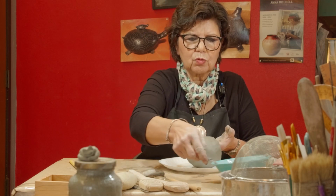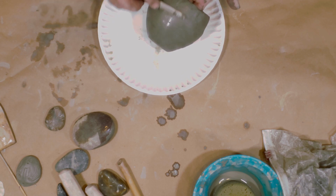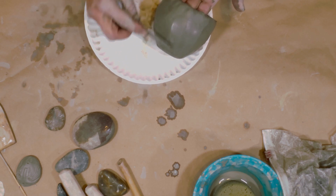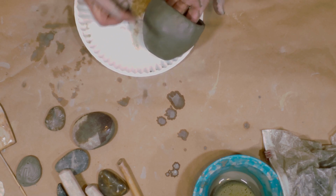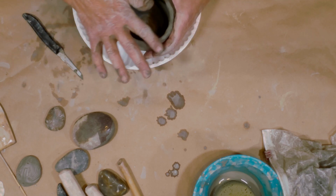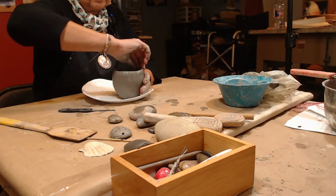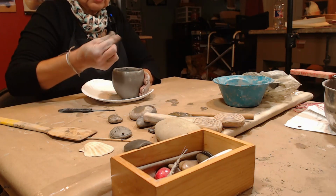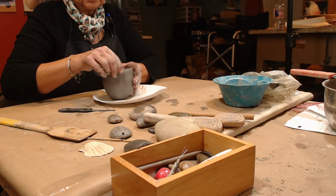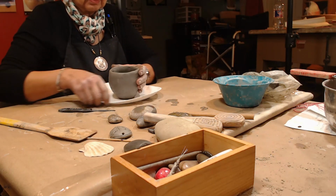Another thing that you can use just right out of your kitchen is a simple little paring knife. So I can just go on the outside of it and really smooth and compress. Get all those little lines out. Go all the way around the pot. Now I'm just going to finish off the top of my pot. I'm just using my fingers here to go over the rim of the pot. See, I can use this as my turntable here.